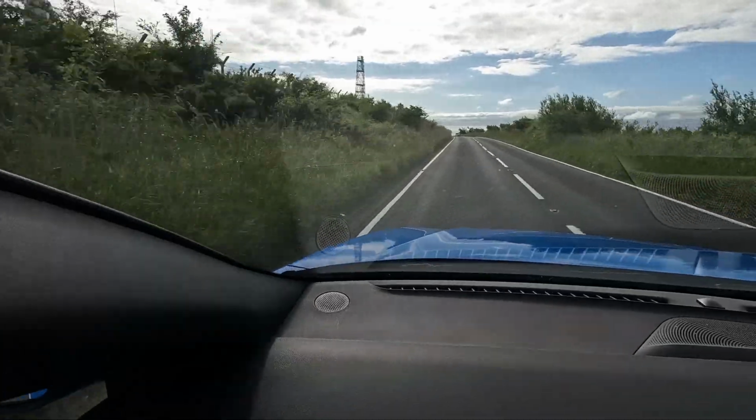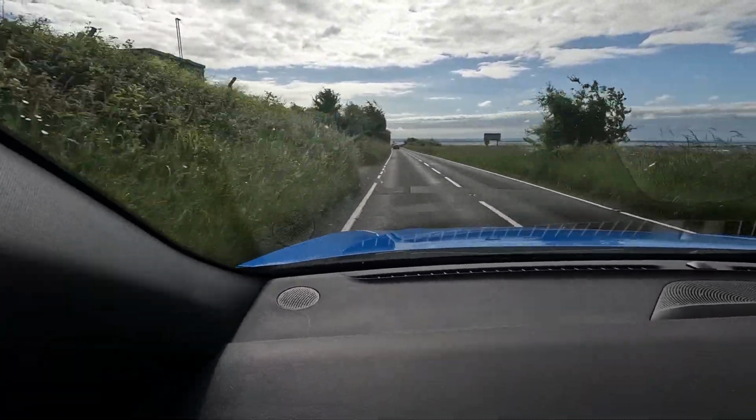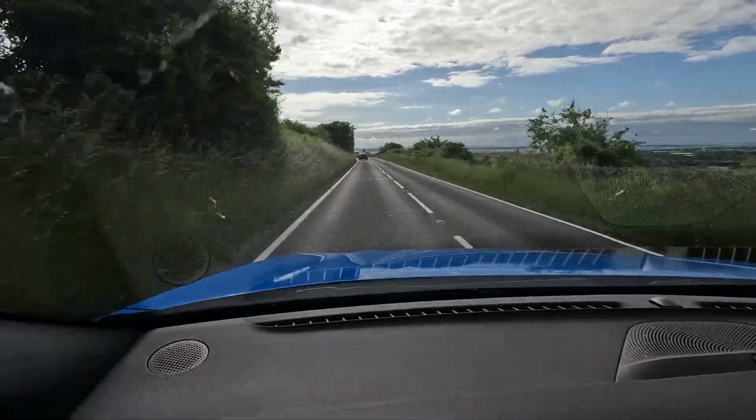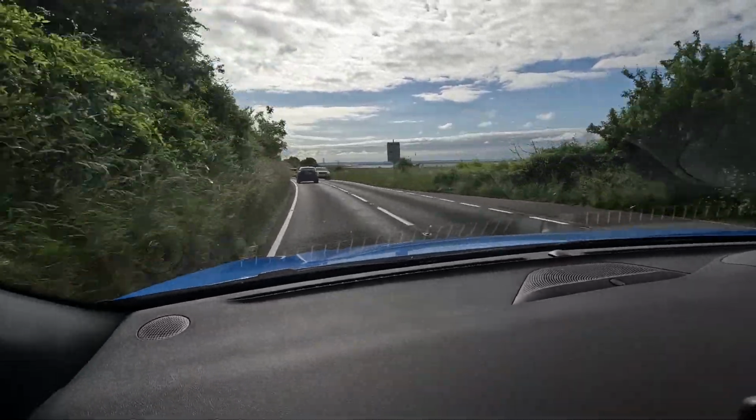Yeah, that rev matching's great. It just sounds good when you're coming up to traffic lights. It just picks up straight away. Oh God. Look at that view as well. I mean, we couldn't have got. And of course, the big brakes. Yeah, they are godsend.